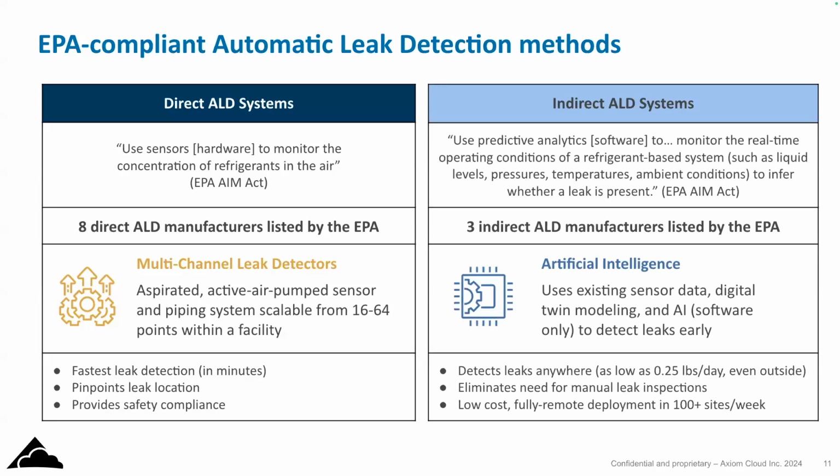The other type of EPA compliant automatic leak detection method available today is called indirect. According to the EPA, that's defined as using predictive analytics or software to monitor the real-time operating conditions of a refrigerant-based system to infer whether a leak is present. Put another way, using the existing data in that existing Copeland or Danfoss or Microthermo controller, those hundreds to thousands of real-time data streams, to determine if a leak is happening or not without adding new hardware, without adding new sensors. There were 3 indirect ALD manufacturers listed by the EPA.